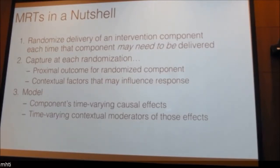And then what this allows you to do is to model the component's time-varying causal effects, right? You can actually tell whether that particular component is working in general, averaging over the whole study, whether that effect changes over time, and then just as importantly, how the effect is moderated by context, right? So it might be that your reminders for medication adherence work really well when people are at home, because the pills are nearby, they get a reminder, they go take the pill, and it works well. They might not work very well when they're out and about at all, right? And if you know that, then when you're designing your intervention, you can put decision rules in place to only deliver it at times when it's likely to be effective and not burden people at other times, right?